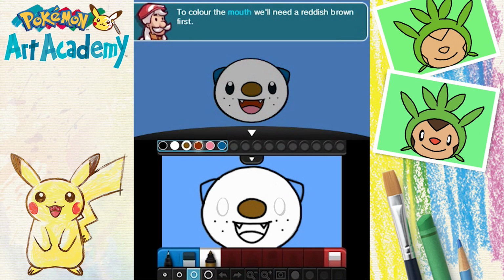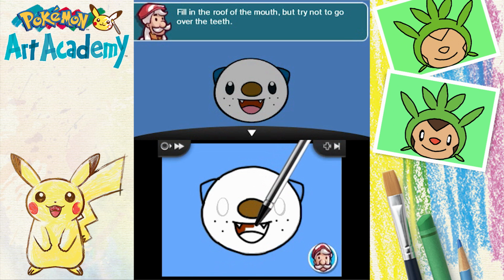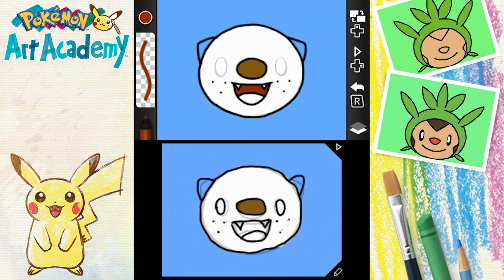Next step of our lesson. For the mouth, we need a reddish brown, which would be this colour. Here we go. So try not to go over the teeth or the tongue. We're just trying to go there, like the Professor is showing us. So we can do that. Here we go. But we can always undo if we need to, so it's fine. And we just boom, go like that. Oh, that's fine. That looks like he's been eating ketchup or something. He's got it all around his mouth a bit, but that's fine. That's our little Oshawott look.